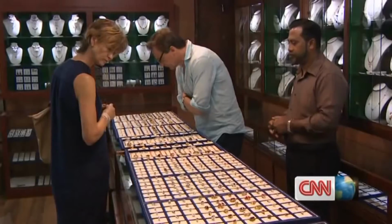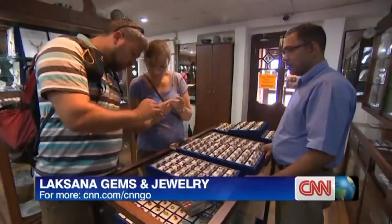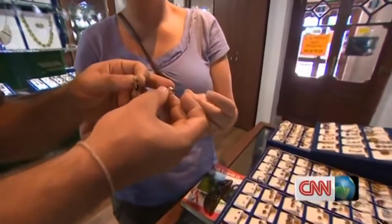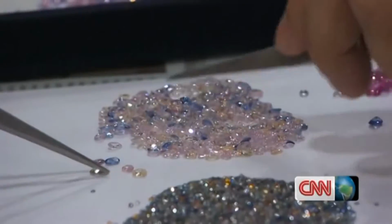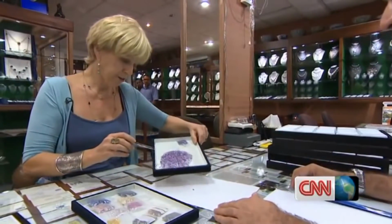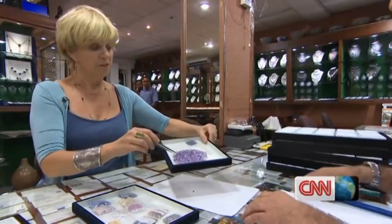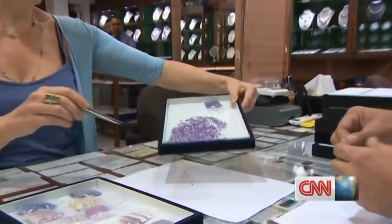And it's just fun coming in here and saying, I want a bit of that ring, a bit of that ring, a bit of this. I've seen something in a magazine, and he puts it together and draws it. And then we play like this. And just look at that. Isn't that fun? That's all sapphires. I would just like to put glue on a piece of board and have all those stuck on it. How cool is that?